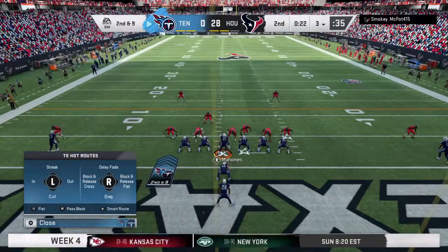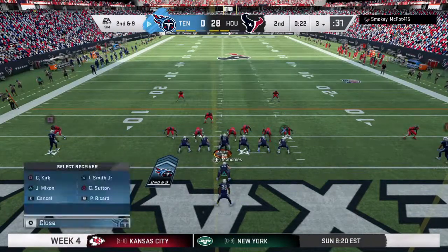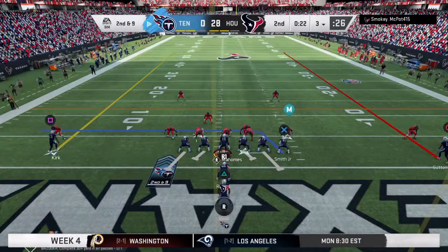Here's 2nd and 9. Hey, 15. Seam 6. 58 to Mike. 58. 58 to Mike. I'm here all day. 58 to Mike.